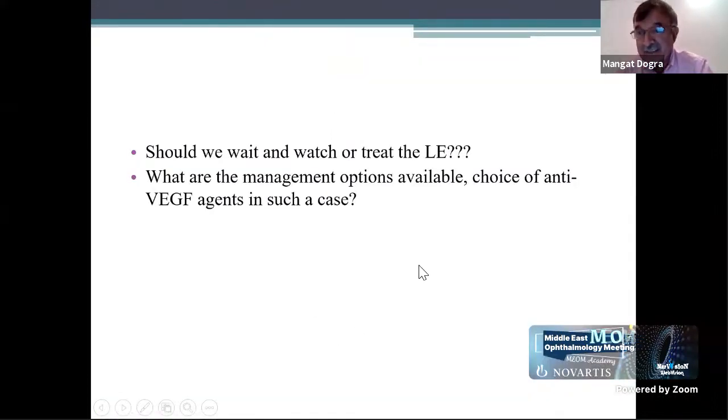My question here is, should we wait and watch or treat, especially the left eye? The right eye, of course, has behaved very well. It has resolved on its own. You can see how the height has decreased remarkably, and the vision is still maintained. So what are the management options available, or the choice of anti-VEGF agents in such a case? This is quite an intriguing case. Although the patient's vision is still preserved and we have not treated, I thought I would get a lot of inputs from all of you here.